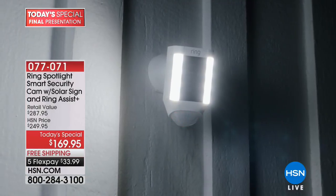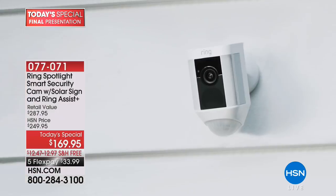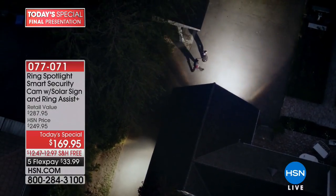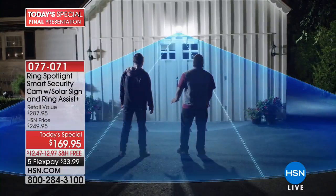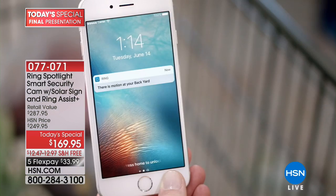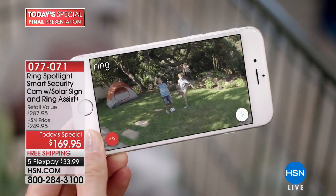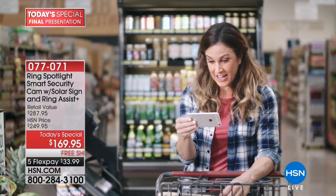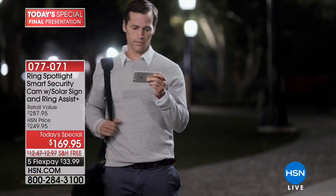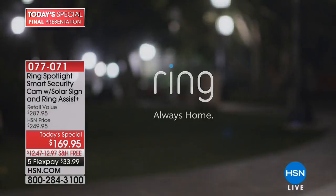Introducing Spotlight Cam by Ring, a motion-activated security light with an HD camera, automated recording, and two-way talk that keeps you safe and protects your home. Bright enough to light up your yard. 270 degrees of advanced motion detection. Smart alerts to your phone, so you always know what's going on. Hey, guys. Hey, Mom. Hey, Mr. Robert. Promise me you'll do your homework, okay? Day or night, protecting your home has never been easier. Spotlight Cam by Ring. Security for every corner of your home.